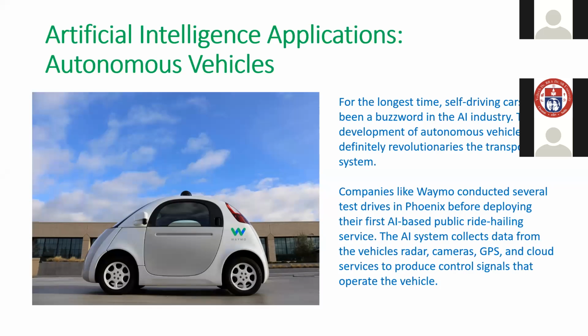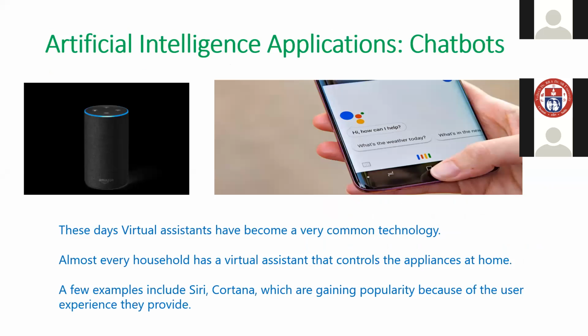And next is chatbots. Nowadays virtual assistants have become very common. Almost every household has virtual assistants, and IoT is one part of it. Apart from IoT, we can use these AI technologies to control appliances at home. Examples include Siri and Cortana, which are gaining popularity because of the user experience they provide. Amazon Echo is an example of how artificial intelligence can translate human language into desirable actions. So that is chatbots.